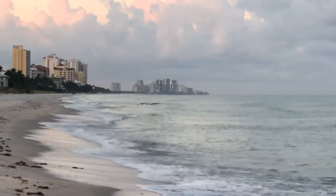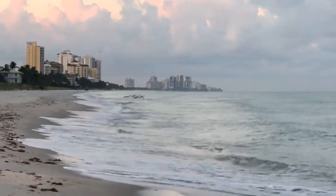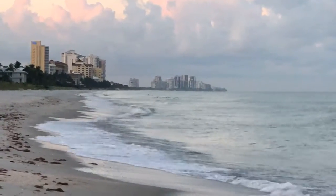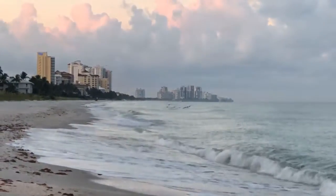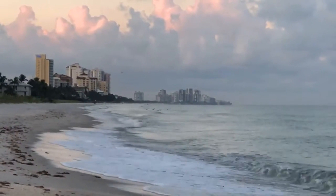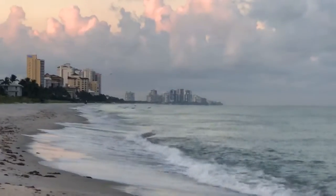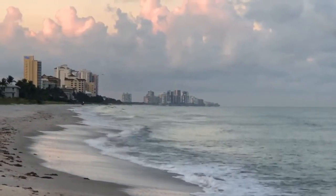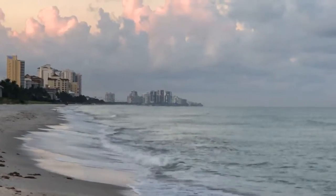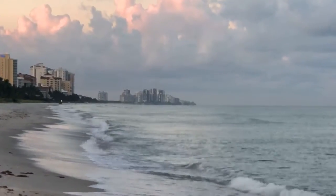Heading down to the south. The La Playa Beach Hotel there on the left, that yellowish colored building. The condos of Pelican Bay there on the right. You can see all the way down into Gulf Shore, or Park Shore, I'm sorry, Park Shore.